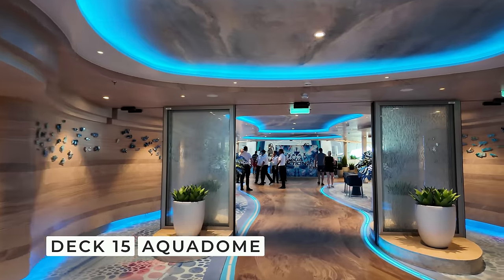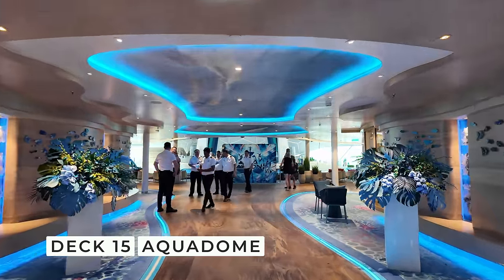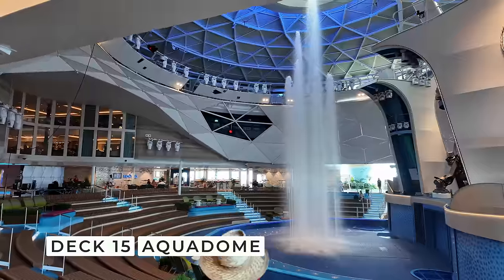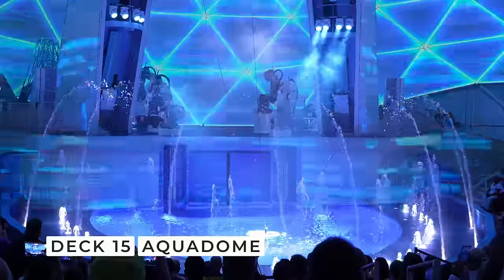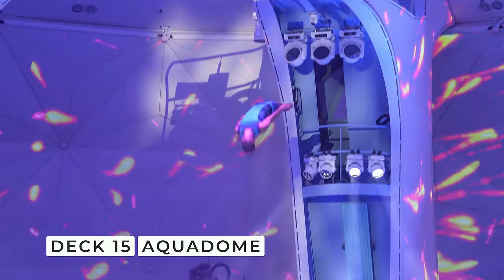And this is a do not miss spot. I know you will not because it is amazing, but it is the Aquadome. It is the very front of the ship. You can see it from when you board the ship. This space is spectacular. So first, do not miss Aqua Action, which is the dive show here on Icon of the Seas.